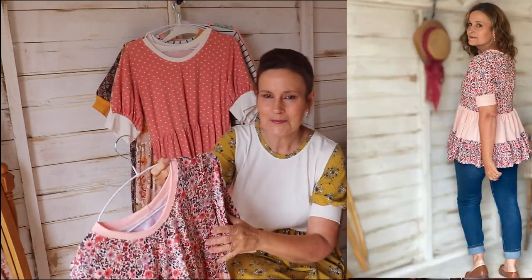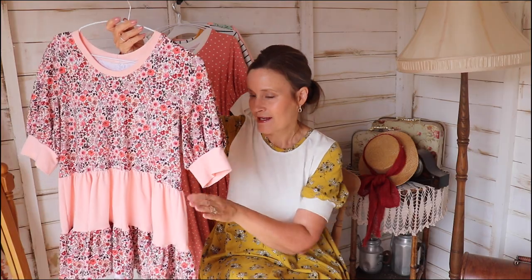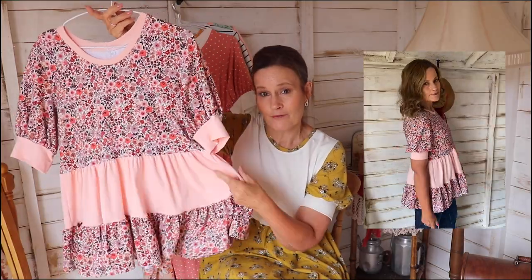The cute waist length number, which I absolutely love. It is so cute, so fun, and all it is the bodice, the t-shirt bodice, the sleeves, and everything's the same. And this is the hem ruffle twice. But how fun is that?